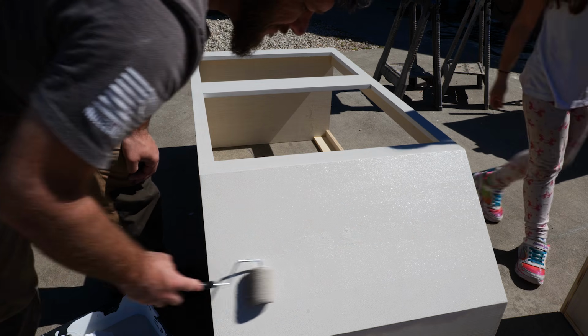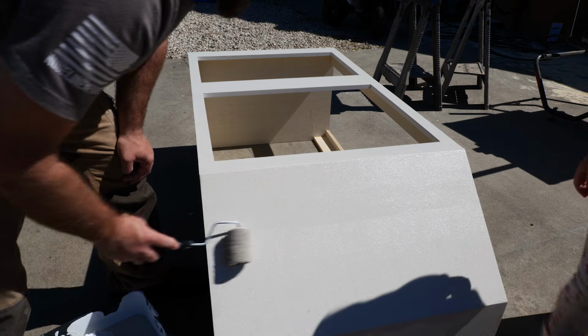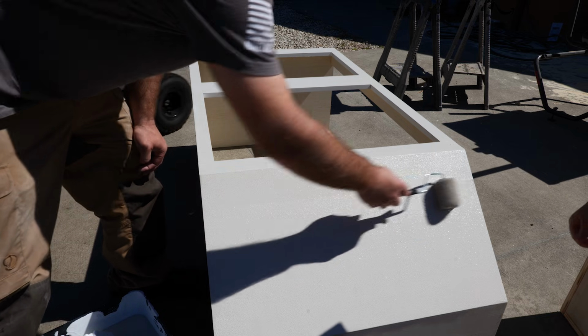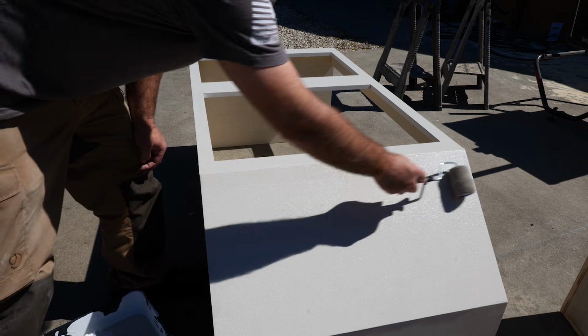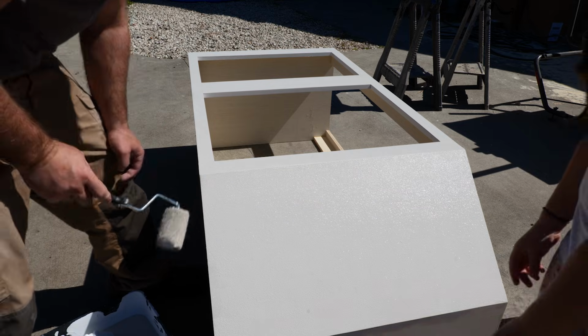Hello, Rinky Dink. Oh no. Tying my shoe. What are you doing? Does it look like I'm tying my shoe? No. What you think I'm doing? Painting. You would be correct. Can I do it? You won't do it?